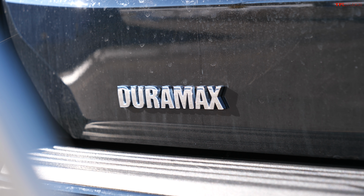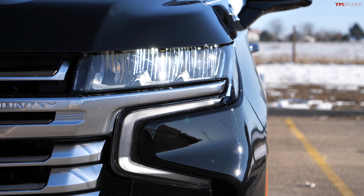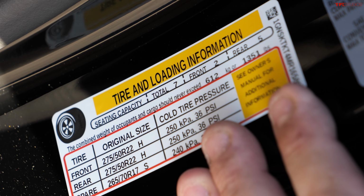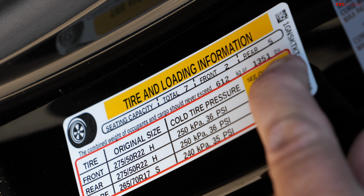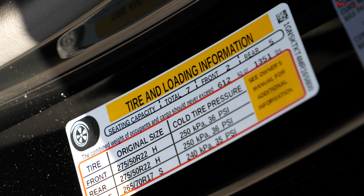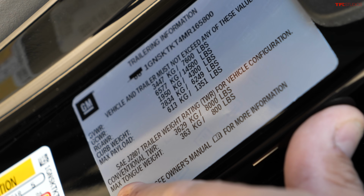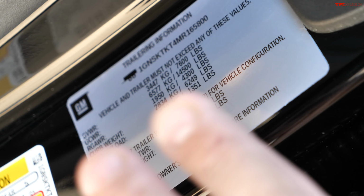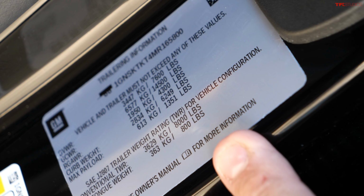I'm also doing an empty run because right now the EPA only rates the 2-wheel drive version of the Tahoe diesel, and I want to see exactly what this 4-wheel drive will do in the real world here at the pump. For a fully loaded Tahoe High Country, payload is 1,351 pounds, not bad. And maximum towing right here, 8,000 pounds, and maximum tongue weight is 800 pounds. I'm towing 6,500, so I'm well within the limits.